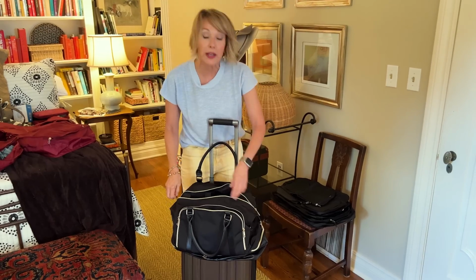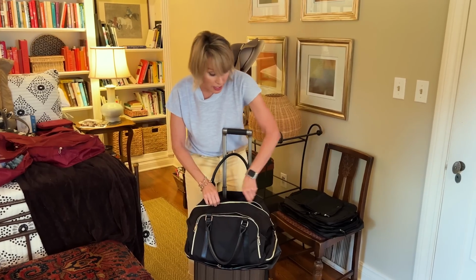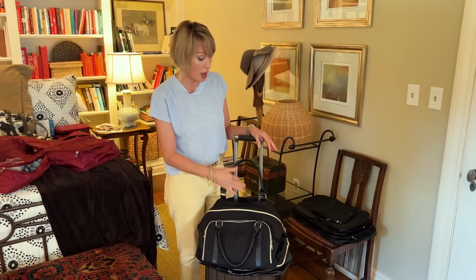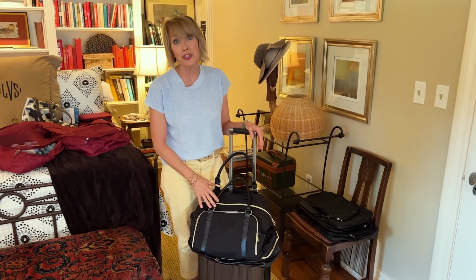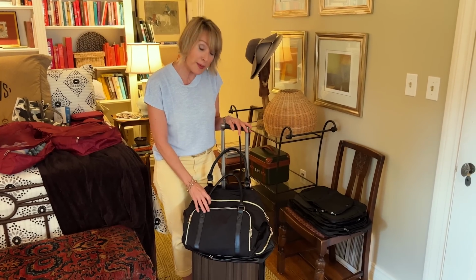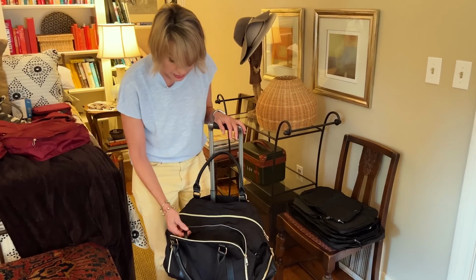Obviously, this would also make a really great gym bag. It would make just a good weekender in general. It's waterproof. It's made out of nylon. No, I am not a spokesperson for this product, but I'm very enthusiastic about it. I think it's great. Now, some other things that I might want to have tucked into this side pocket.